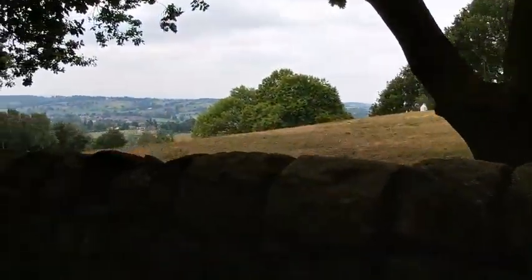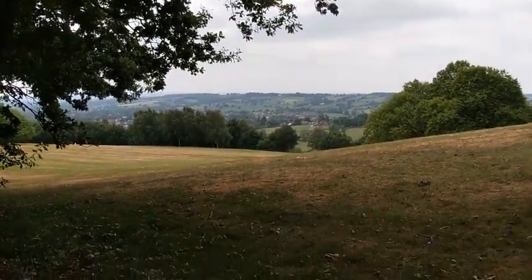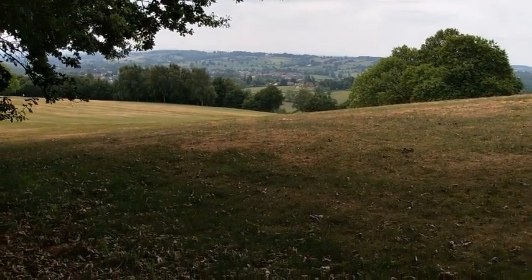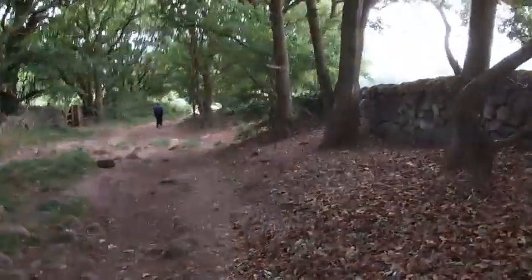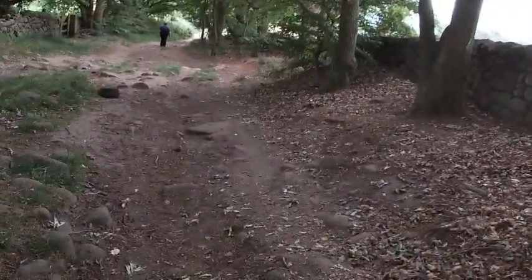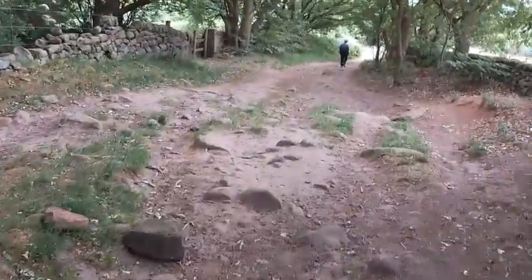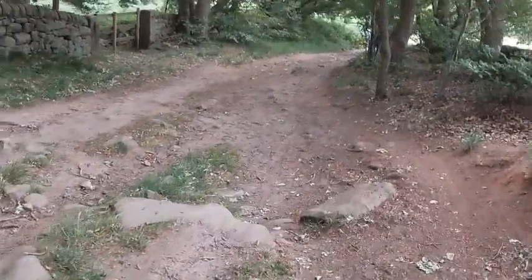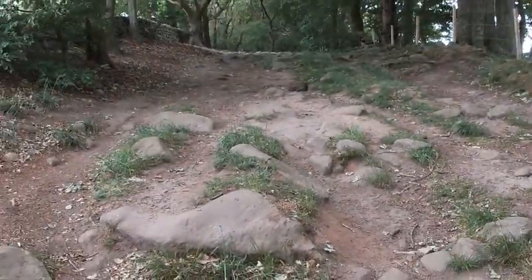Now there's a view opening up to the south, and that must be Duffield, looking over the golf course. A beautiful view. And we're starting to drop down now. And the road is still punctuated by boulders and smaller stones.